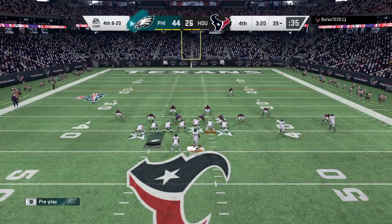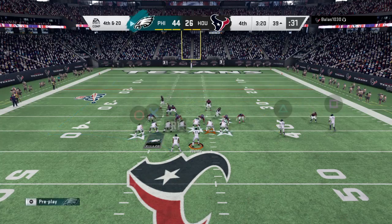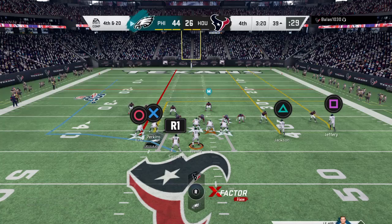And with things looking pretty good on the scoreboard, they're going to keep the offense out there and go for it here on 4th.